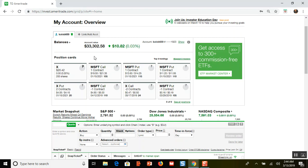And so now I got a little bit of diversity going here in my account. I got the diagonal spread, and I got the option collar. So I feel good.